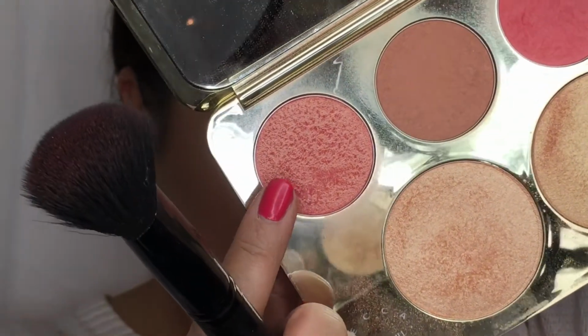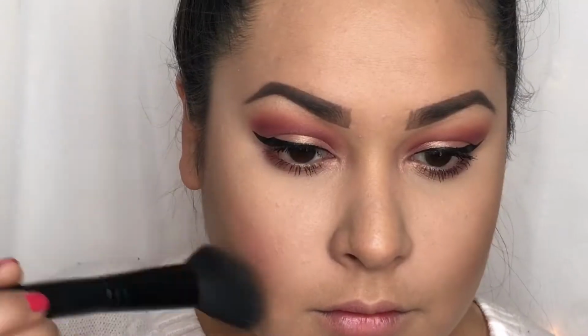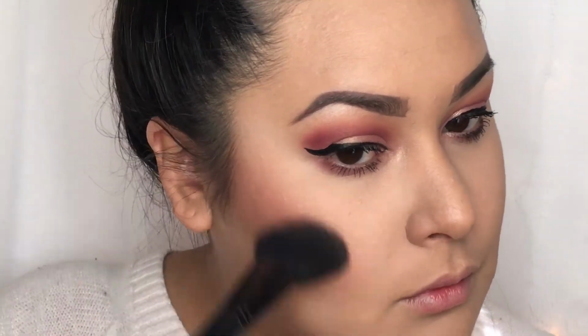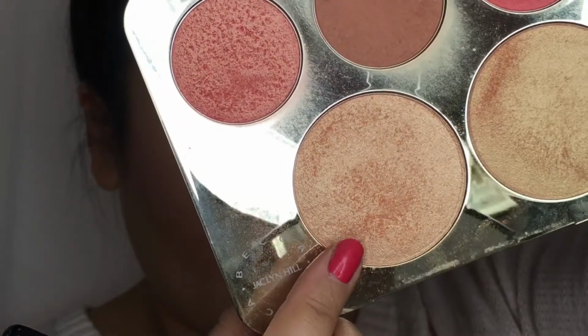For blush, I'm going in to my Becca and Jaclyn Hill face palette, and I'm going to be using the blush Rose Spritz, and I'm going to apply that with a contour blush brush from e.l.f. This isn't my usual blush brush, but I couldn't find my other one.